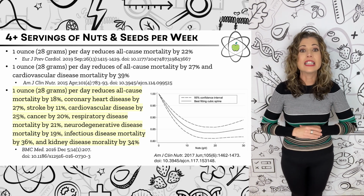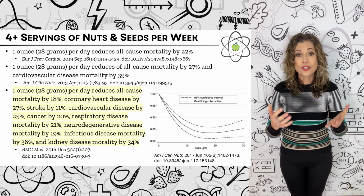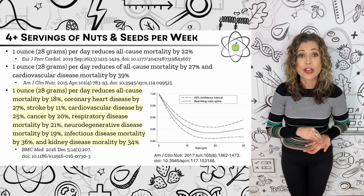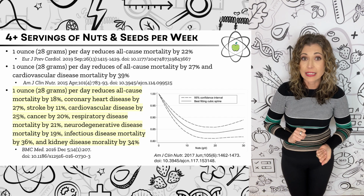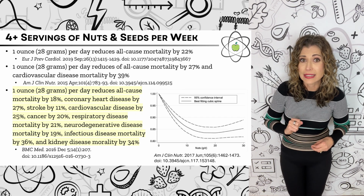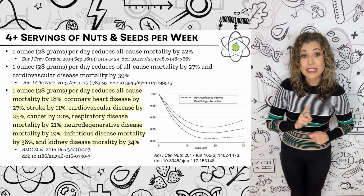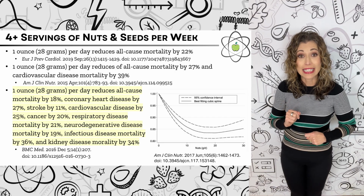And a 2015 meta-analysis showed that 1 ounce of nuts, seeds, and peanuts per day was associated with a 27% reduction in all-cause mortality, along with a 39% reduction in cardiovascular disease mortality. And in this study, the highest nut and seed consumers had a 14% reduced risk of cancer mortality. It really doesn't take much to see a health benefit from eating nuts and seeds. Just 3 or 4 1-ounce servings per week are associated with huge benefits.